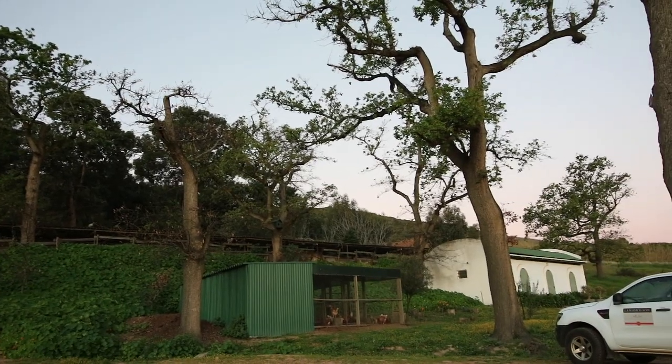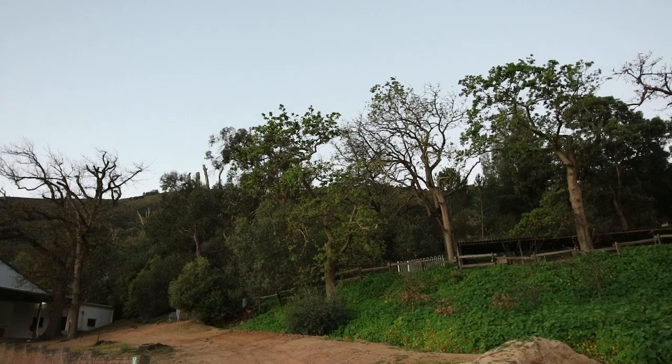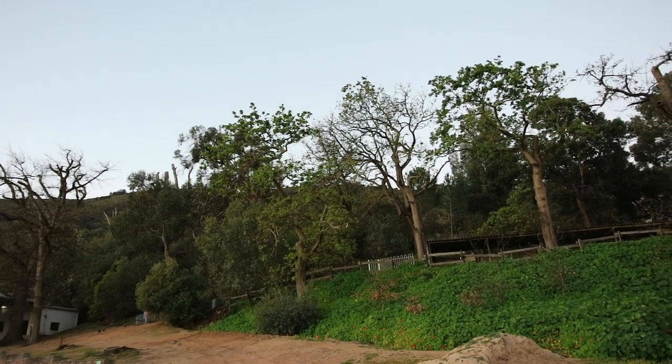There were owls. There were three owls at the back of this cottage. I just heard them now. So I'm gonna take the long lens and I'm gonna go and see if I can get a shot of an owl. So the guinea fowls are over there, the chickens are there, and the hadedas, as you can hear, are up there.